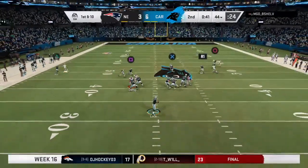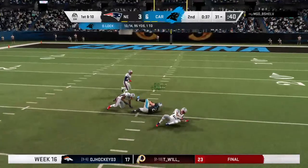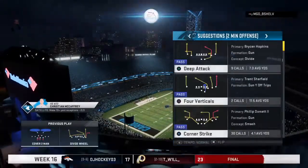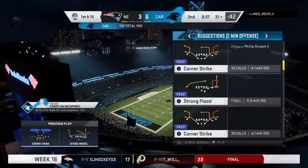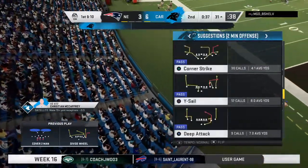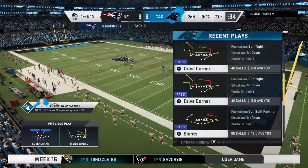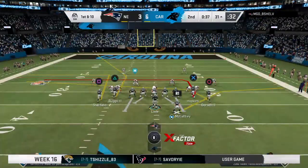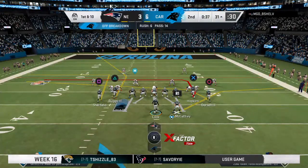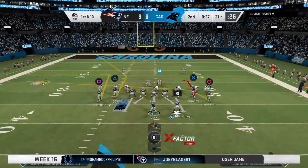Lock now on 1st down. And he takes this one down almost all the way to the 30. The Panthers going to use the second of their timeouts as the clock will stop with 37 seconds to play in this first half. Locke going to bring the offense up 1st and 10. And he's 4 for 4 now, throwing the ball to start the drive.